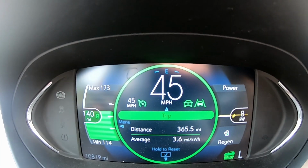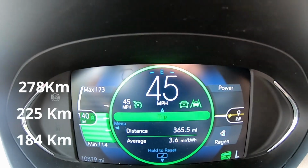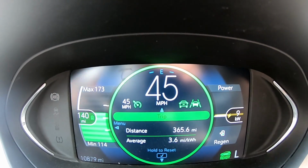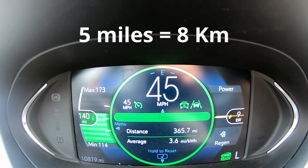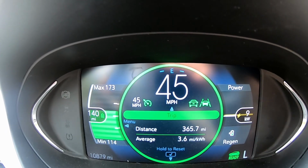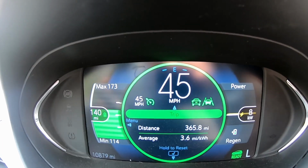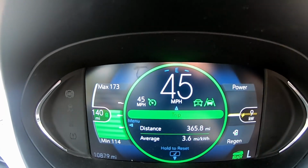Several miles now here in Yellowstone National Park, and as you can see the average shows 140 miles, and that's where it was at when we entered the park, but we've been going for about 5 miles or more at this point. The max showed 168 when we entered the park, and now it came up to 173 miles, so we're super efficient right now.